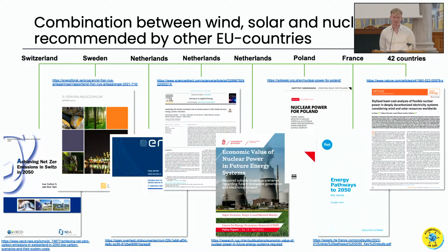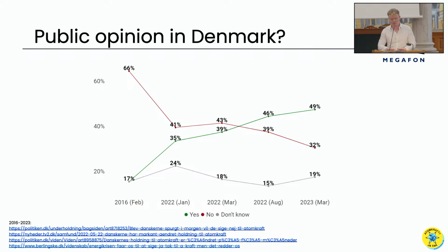Last slide for me is the public opinion in Denmark. So we could still be here and talk about nuclear power and it being only for the nerds or people that find this energy technology very interesting, but what does the public actually say? In the last 7 to 8 years in Denmark, we have seen an immense increase in the public opinion towards nuclear power. Back in 2016, it was only 17% that was for and 66% that was against.